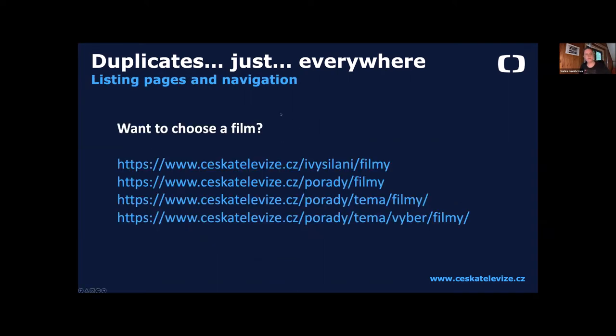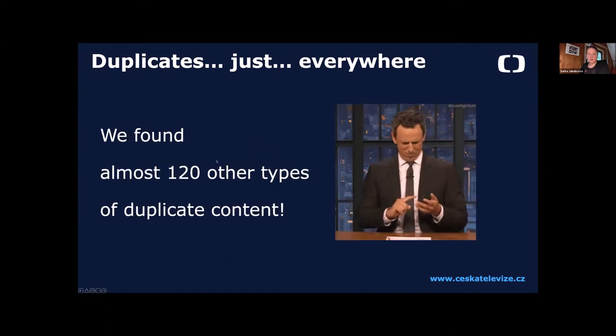Another type of duplicates. Do you want to choose a film? You can see four different addresses where you can choose a movie from the same catalog. And finally, we found almost 120 other types of duplicate content. It was really, really everywhere.